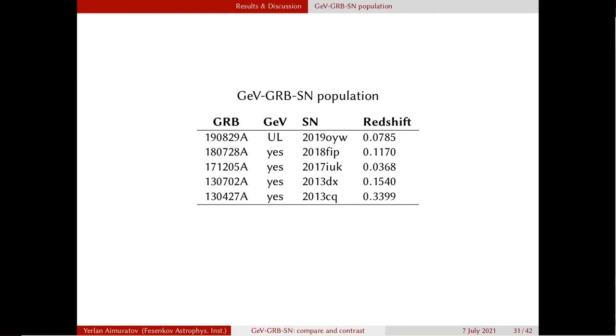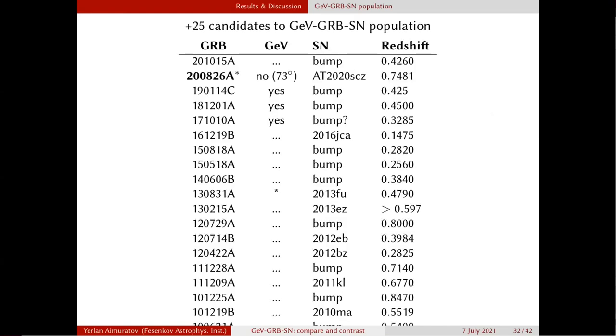And their behavior is also standardized to supernova 1998bw. So in the energetics, they are different. I can show it later. And all of them have GeV present. This is puzzling because GeV photons are believed to happen in the energetic GRBs, and as we know, supernovae happen in GRBs which are less energetic. So this could puzzle a bit, but it tends to be true that GeV GRB supernovae are less energetic in most cases, though this is not the ultimate case. So there are 25 more candidates to be checked, and one of them I will discuss later.